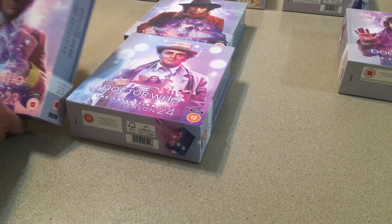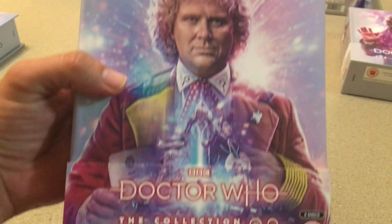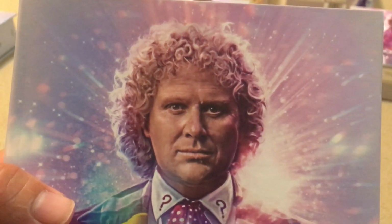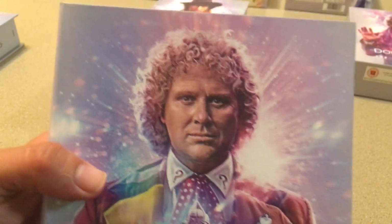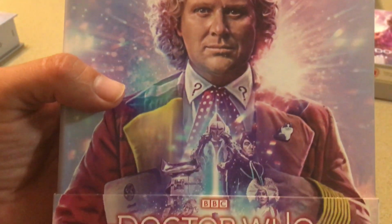Next, I think I'm going to go with the Colin Baker one. I actually like this one more than you would think, considering it's Colin Baker. I love how he's holding his lapel here. I love that shot of his face. That is just a really good shot of his face. And I love the star background. Again, very reminiscent of his intro. I love the little lights, almost flares right here. That looks really, really good.